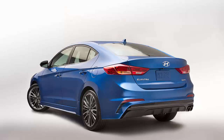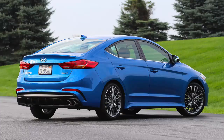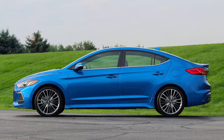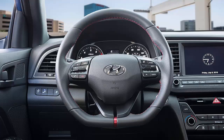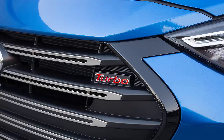Specific power figures will be released closer to the Sport's on-sale date later this year, but the model's preliminary numbers are nonetheless 53 horsepower and 58 lb-ft stronger than those assigned to the base 2.0-liter engine, although they will trail those of the aforementioned segment heavyweights, all of which use 2.0-liter turbocharged fours. It is worth noting that the Sport won't be the only turbocharged Elantra. The fuel economy-oriented Eco has a 128 horsepower 1.4-liter turbo four, but the Sport will be the mightiest.